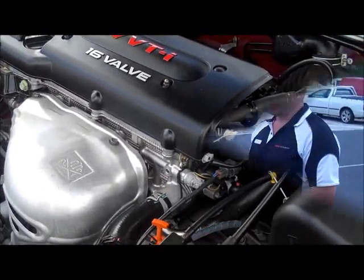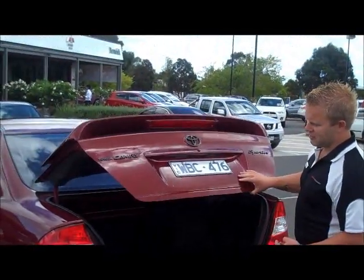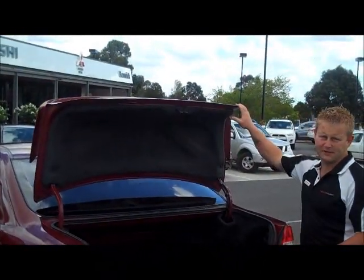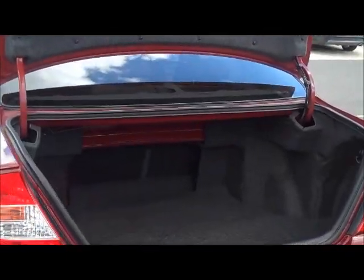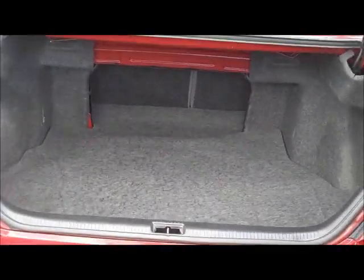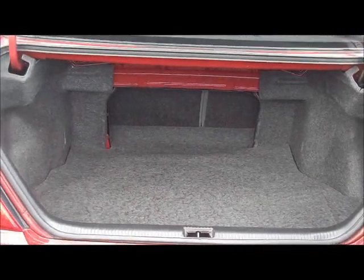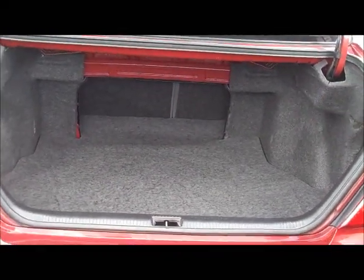Moving into the back of the Toyota Camry now, first thing you'll notice is very, very lightweight and easy to lift up boot lid. Having a look inside, you'll notice that the carpets are all in excellent condition. Very, very large boot space, and probably one of the biggest openings I reckon I've seen on a family-sized sedan. Really easy for getting your belongings, anything you need in and out of the boot.